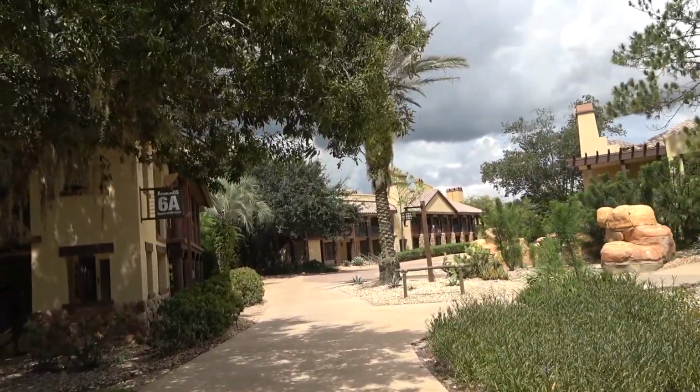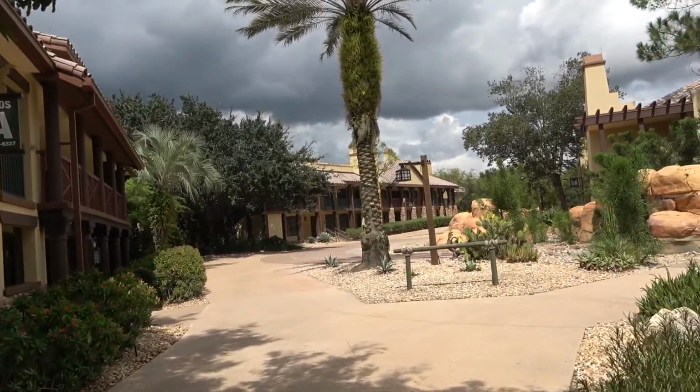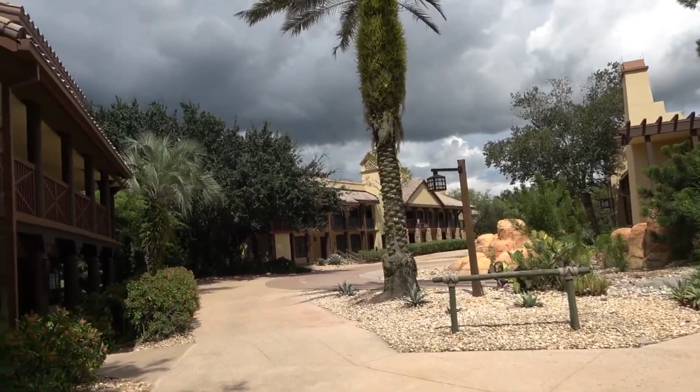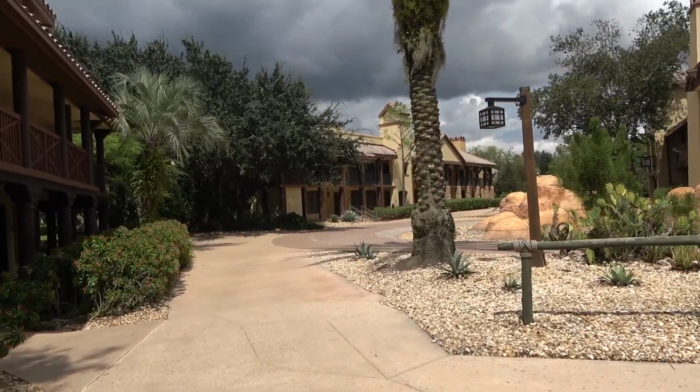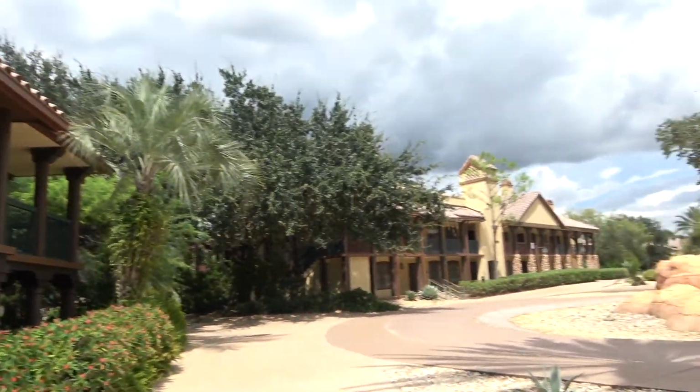However, at the moment the pool around here is under refurbishment, meaning that we cannot get fully towards the pool, but we can still show you the layout of the pool and then head over towards our next area on our tour, the Casitas. But it's been awesome so far. This was amazing, and overall it is really good.